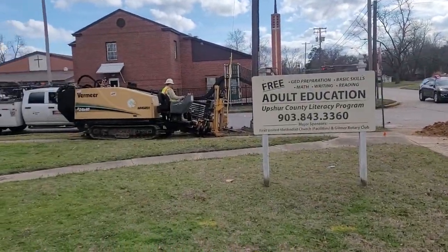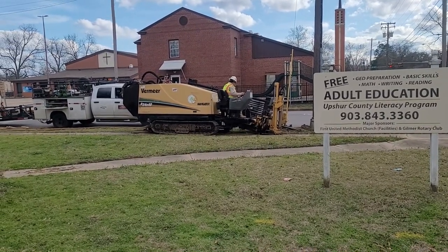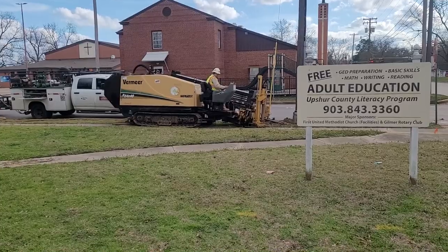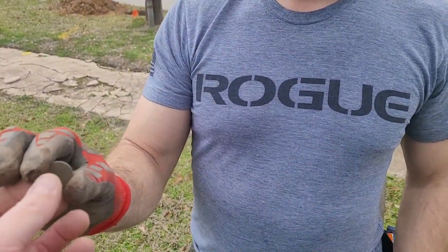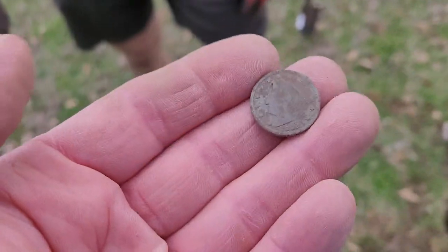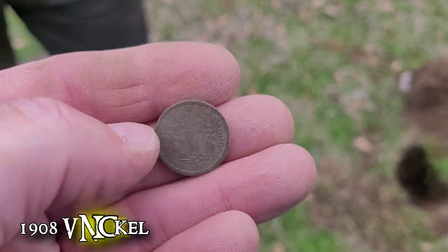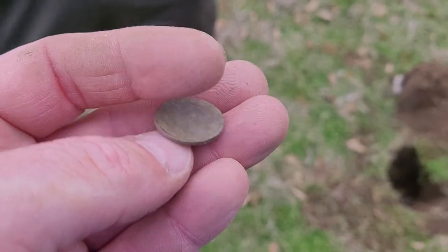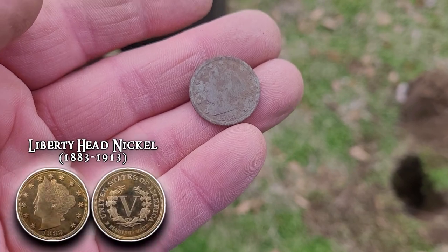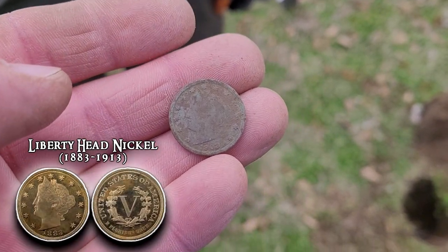All right, on my last find, I had to dig it solid because I was just 10 feet away from that machine. And I got that 1923 Merc. And then Hunter just called me over, and he's right here in the front yard. And he got a 1908 V nickel. Hey, we're getting into some old stuff. I dug a 1913 Wheat earlier, 1908 V nickel. We're in barber age, man. We're in the barber period. Oh, yeah.